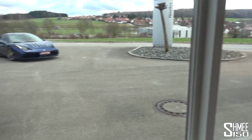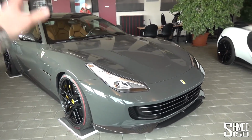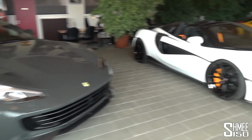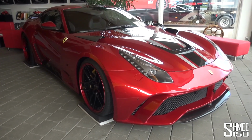Oh, that sound, what a machine pulling up there. Love it. So we've also got the Ferrari GTC4 Lusso package that's just launched, so the small cosmetic parts for that car. We'll take a look at those in a second. And over this side, we have the Aventador SV which looks awesome. And then the F12 N Largo S.